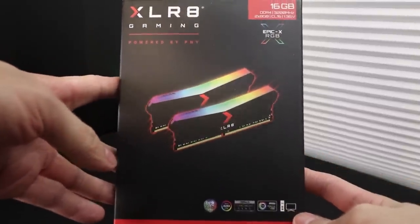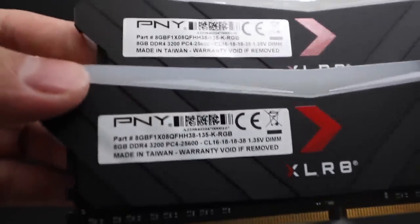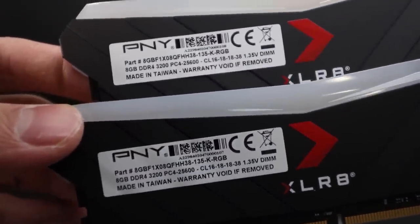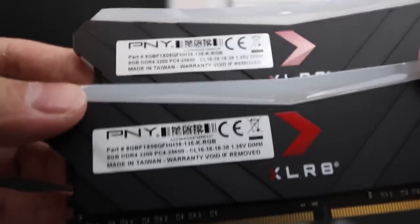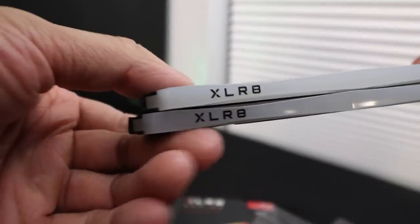For memory, we've got 16 gigabytes of Accelerate Gaming Epic X RGB memory at 3200 MHz CL16. Performance-wise, this is a pretty standard kit of memory, priced in line with a lot of other RGB memory kits out there. The design is sleek and simple. It's nothing over the top, which is my preference, and the RGB is compatible with pretty much every motherboard software out there.